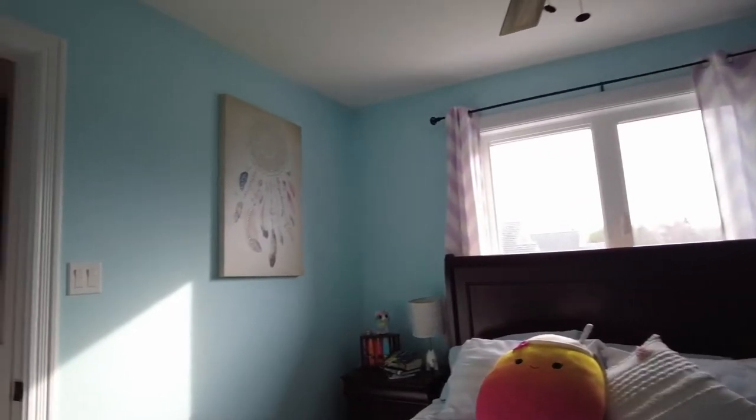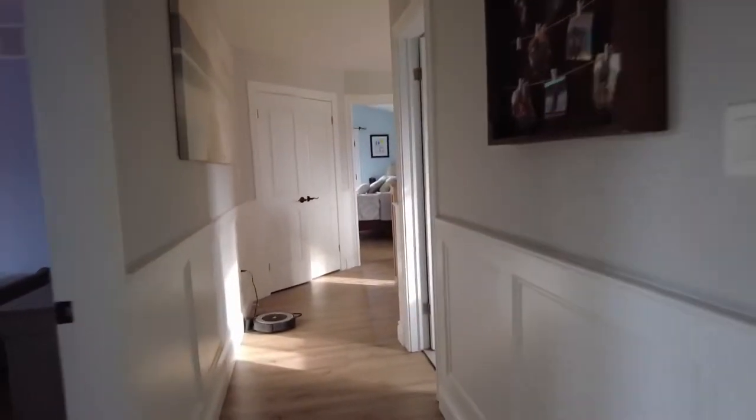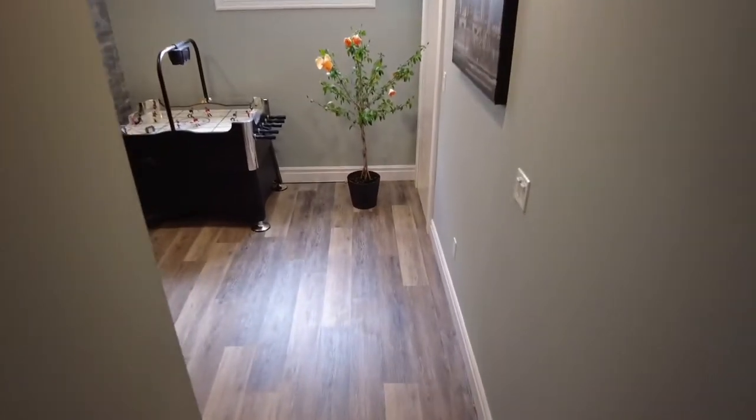It's a stunning home, folks. Custom built. All kinds of room, all kinds of storage. Speaking of storage, let's get you down to the lower level. We'll be right back. All right, we're just heading down to the lower level.